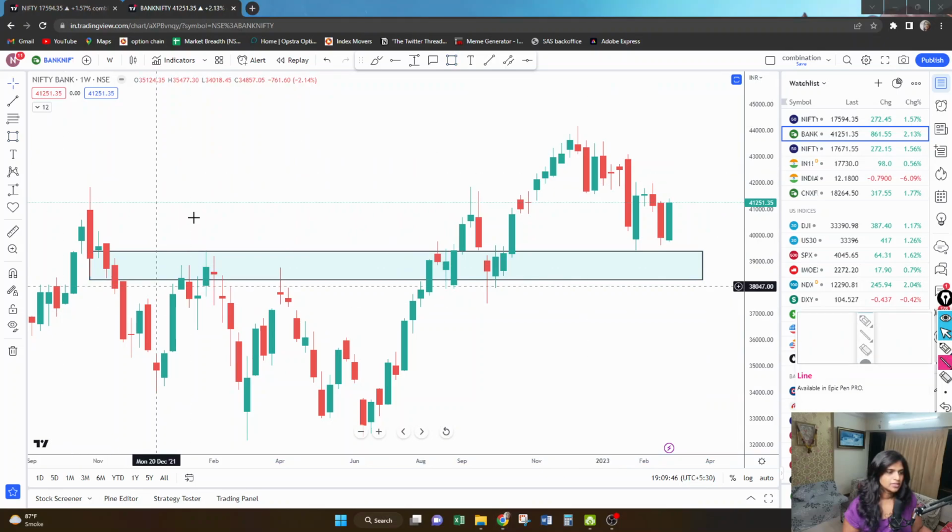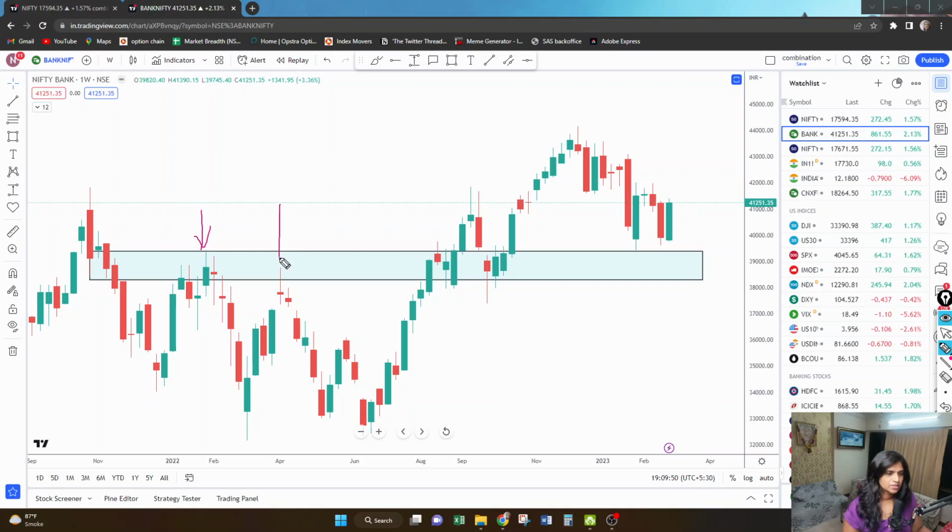So let's see what had happened here. Basically we had seen rejection at this particular zone, again a rejection. Finally prices stayed here for a while and then gave a clear breakout, right? Then there was a retest and a shakeout of weak hands, and post the retest, the market again continued with the previous uptrend. So breakout, retest, and the uptrend. Here markets came for the first time, and here again.